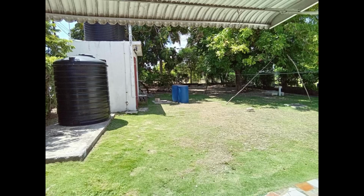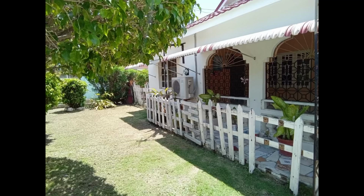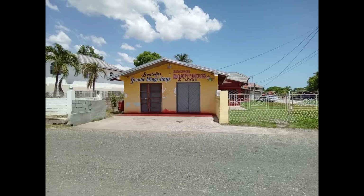Look at this backyard space. Again, there's your water tank, and look at all these lovely trees. Is that like a mango tree? Beautiful, beautiful. You guys have space to do a little backyard farming, and if you want to expand, that is also an option that's available.